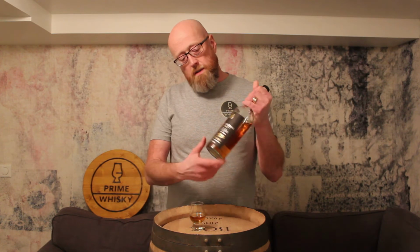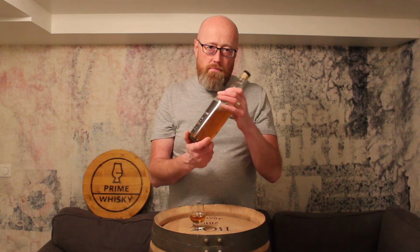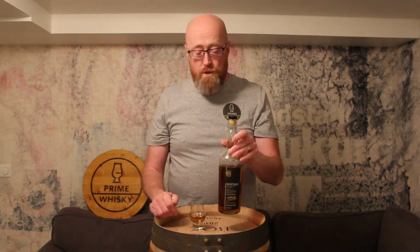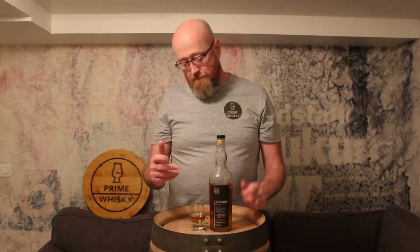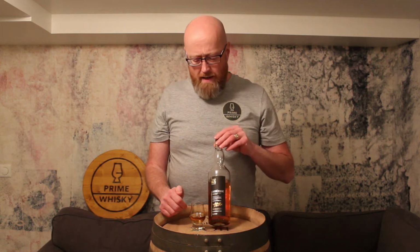Thanks to my good friend Petter, who lent me this bottle. It's an AnCnoc from the Knockdhu distillery, distilled in 1975, and it's 30 years old. The ABV is 50%, and it's been matured in both Spanish and American oak. It doesn't say what kind, but yeah. Quite intriguing, 30-year-old AnCnoc from 1975.